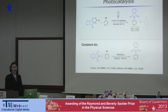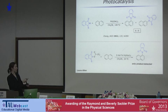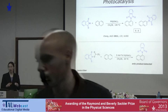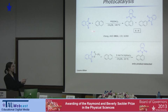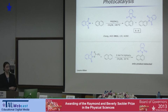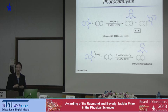This is a really preliminary result. What we've been able to show, this is just Chang's chemistry, again at 140 degrees with iodobenzene diacetate and phthalimide, generating what we believe are these radicals that do a radical aromatic substitution. And what you can see is that in this case, with naphthalene as a substrate, he observes a 1-to-1 ratio of the two isomers at 140 degrees. If we simply conduct the same reaction under our conditions, in acetonitrile at room temperature, we can get a single product in really high yield. So we only get the alpha isomer. We do not see the beta isomer, presumably under kinetic control.